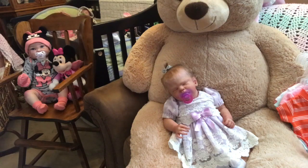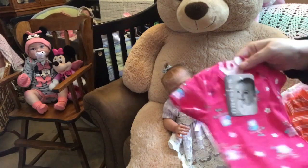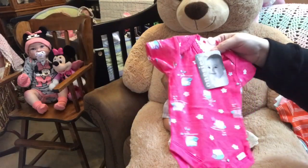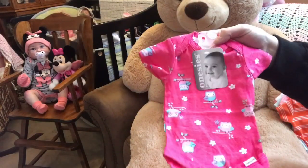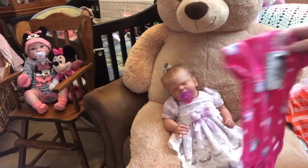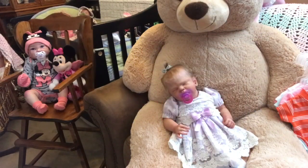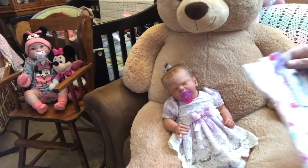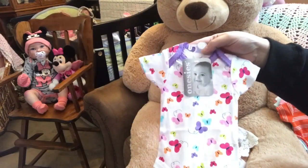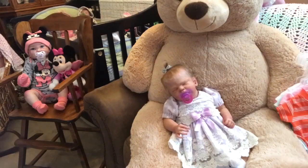Then for the newborn girls. Got this white onesie, or pink onesie, my goodness, sorry. It's one of those days already. Pink onesie with little owls all over it sitting on branches. Really cute. And this white onesie with butterflies on it, purple trim on the neck. Cute.